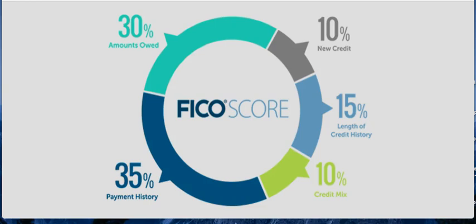Because if it's only 2 months, then you haven't shown the creditors anything. If it's 20 years and you've never missed a payment, you have all of these accounts and you've been maintaining them, that looks extremely favorable, and they're more apt to give you whatever you want. Okay, so that's why it's 15%. They want to know how long an account has been established. They want to know, how old is your oldest account and how new is your newest account.